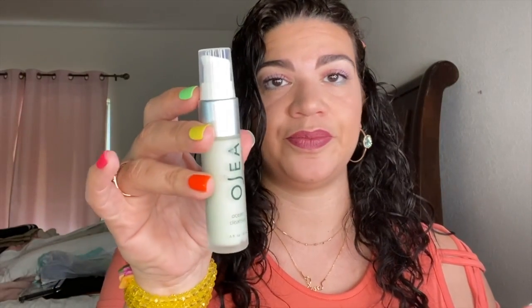Next thing is from Osea, and this is an Ocean Cleanser, Mineralize and Balance. Oh, how pretty. I like this packaging. It's kind of like a glass bottle. I think it is a glass bottle. And it says it's for normal, dry, and combination skin. This cleansing gel removes excess oil and surface impurities, provides mineral-rich hydration, removes makeup. Massage onto damp skin, rinse with warm water, use morning and night.